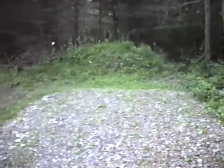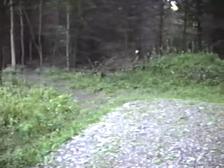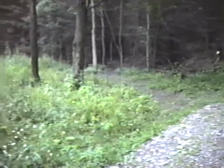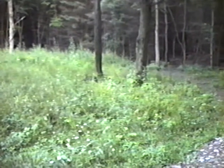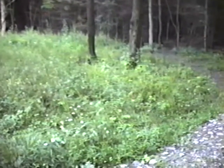Where the dirt pile is, and I'm scanning past where we're going to put the road through over to the front of the woods to the path going in, and we're going to walk up that path.